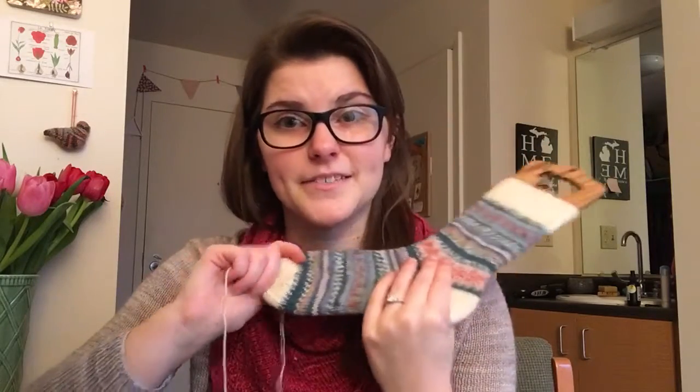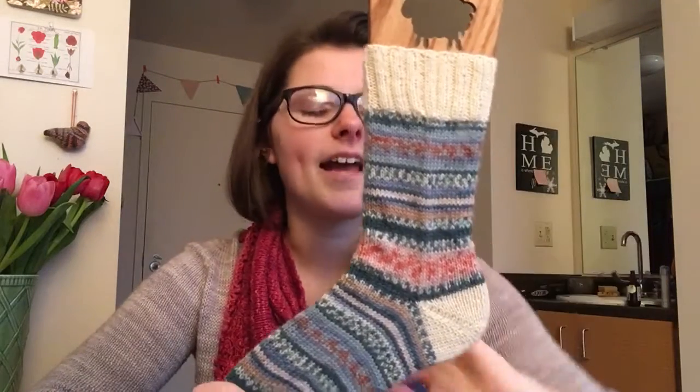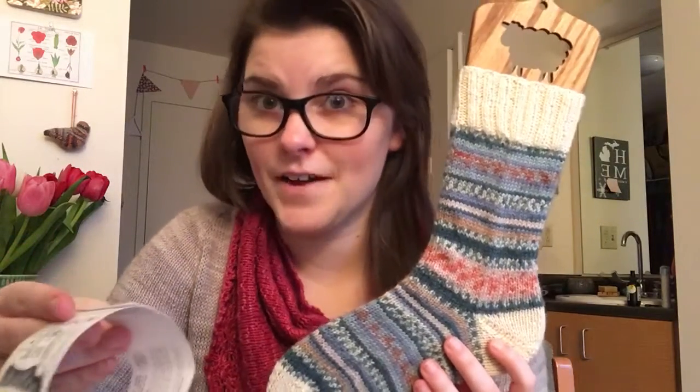Is it Regia or Regia? If you know, let me know, because people say both ways and I have no idea. But yes, these are by Regia, the Arnie and Carlos design line, the first one. I had my eye on this colorway for a really long time. This is the Summer Nights colorway. I have the tag right here. It's the Summer Nights colorway, or 03657, in case you're wondering.